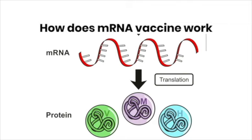The spike protein is the most recognizable part of the SARS-CoV-2 virus, and by being able to replicate the spike protein in our cells, our immune system is then able to build up antibodies before we're actually infected with the SARS-CoV-2 and develop COVID-19. So again, it's kind of like an early warning system. We're putting out a most wanted poster so people know what to look out for. And that's essentially how all vaccines work. But with the mRNA, it's a little bit of a different technology that we're using.